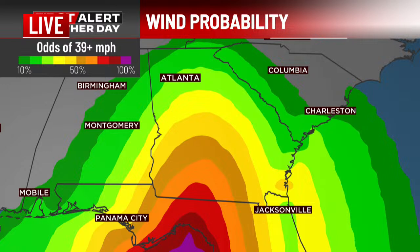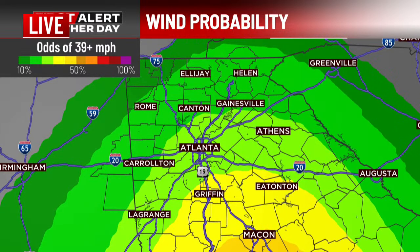Now, it's all but a lock that that's going to happen, as you can see, down around Steinhatchee and Perry area, and then up to around Tallahassee. And it's very high likelihood that it's going to happen in South Georgia. So Albany area, very likely to see that. Valdosta as well. Macon area, your odds are increasing. And Atlanta area is still 30, 40% of seeing sustained winds of 40 miles an hour.